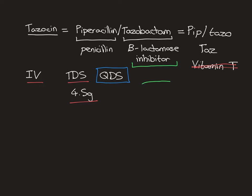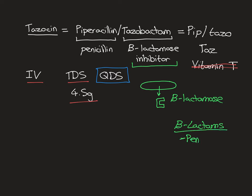So if I draw a little bacterial cell, let's say this is a bacterium, the way that they can become resistant to penicillin antibiotics, and indeed a broader class of antibiotics called beta-lactams, is to create an enzyme that is called beta-lactamase. So some bacteria make this enzyme, and this breaks down antibiotics that are in the group known as beta-lactams. So this is an even broader group of antibiotics, of which the entire family of penicillins is part of. So there is a ring called the beta-lactam ring in chemistry. It's a chemical structure, and all of these antibiotics that are in this class of beta-lactam antibiotics, they all have this same beta-lactam ring in their chemical structure.